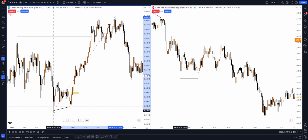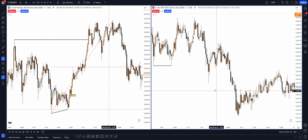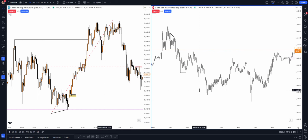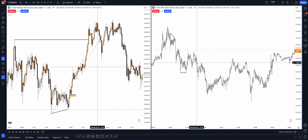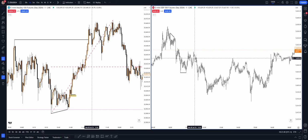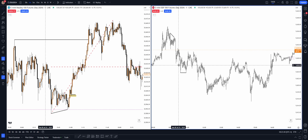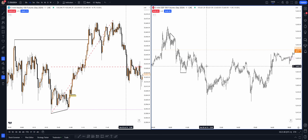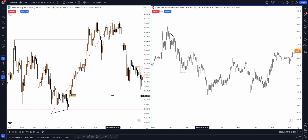But here's the thing. Let me go on ES. Here is that rally on ES. As you can see, while Nasdaq was rallying, ES was not doing anything at all. So while Nasdaq was consolidating, basically going range bound, ES was kind of dumping, right? So the market was not in sync.